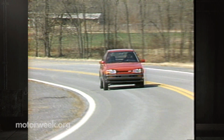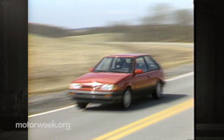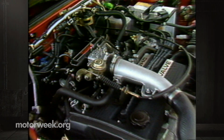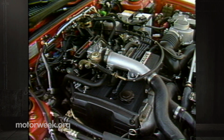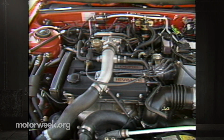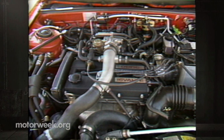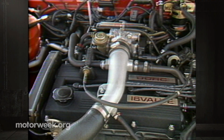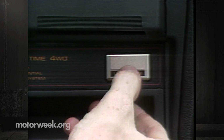But you're probably asking, where's the hot? Right here. It's a 1.6-liter fuel-injected four-cylinder with all the high-performance goodies. These include dual overhead cams, 16 valves, and a turbocharger. Altogether, they produce 132 horsepower and 136 pound-feet of torque. Power flows through a 5-speed manual transmission and into an Audi-style full-time four-wheel drive system with a center differential lock for extreme conditions.